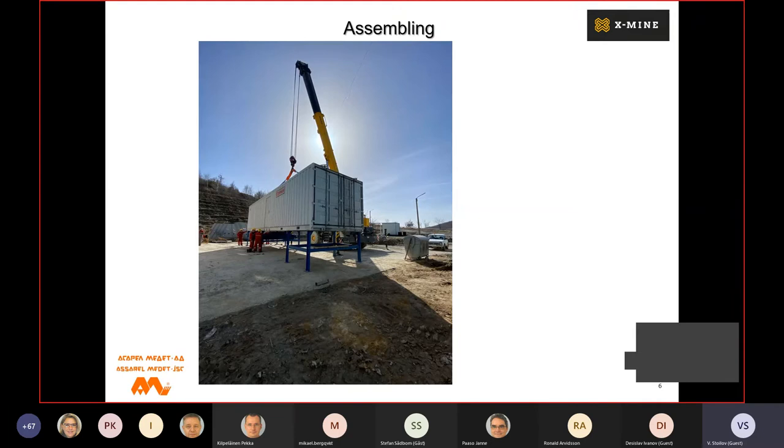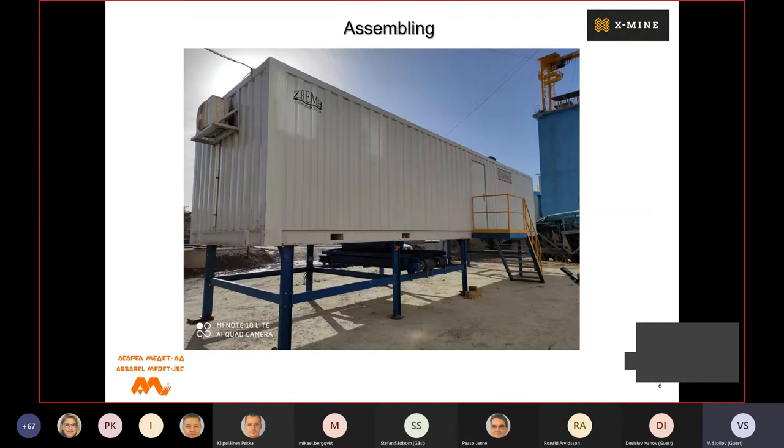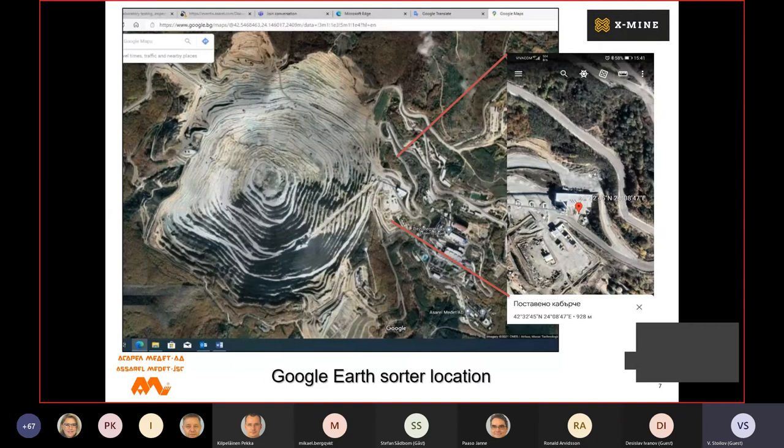Our mechanical team did this excellently in a very short time, and this was the final result. We decided to put only one of the letters at the side of the building, and the sorter was ready to perform. This is the right place for the sorter location, between the open pit mine and the processing plant.